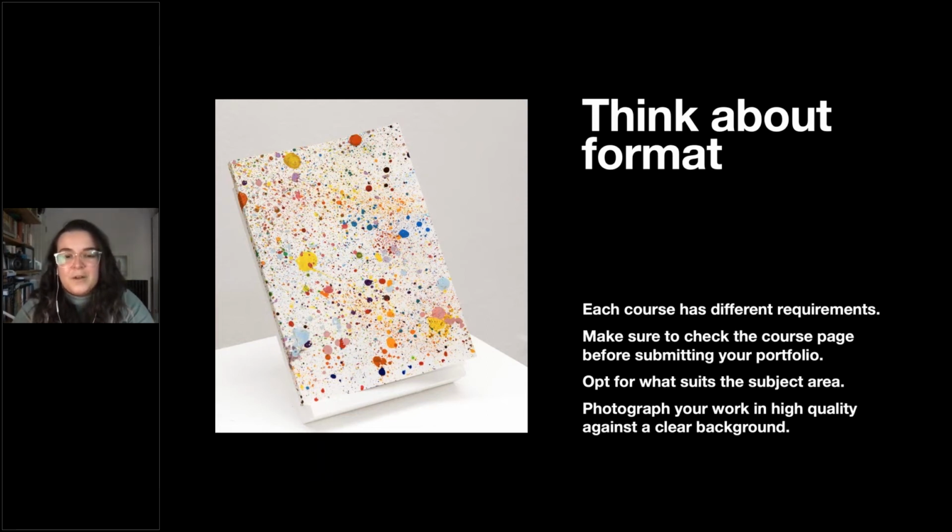And make sure that you photograph your work in high quality. Not big files, but a quality where we can see details, where it's not pixelated and not blurred, and it's against a clear background, so we have nothing obstructing us from seeing your work, and it looks more professional, clean and nice.